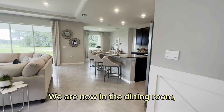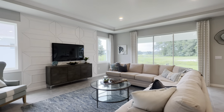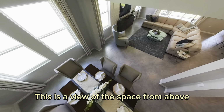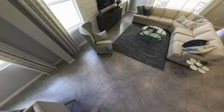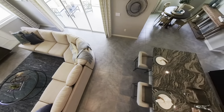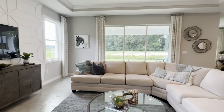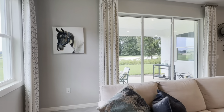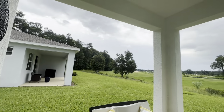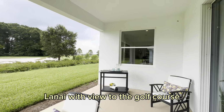We are now in the dining room, living room, and kitchen area. This is a view of the space from above. The second surprise is this spacious lanai with view to the golf course.